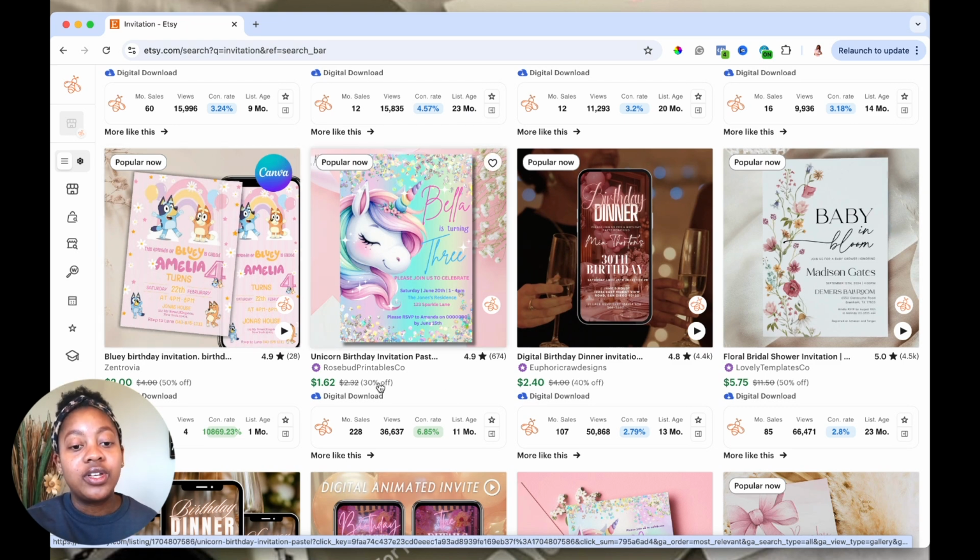And so what you want to do is stick to general things like unicorns. That's super broad. Like, nobody owns unicorn. It's just a general character. And so making some type of unicorn invitation, or this one, it's getting 107 sales per month. It's a birthday dinner invitation.